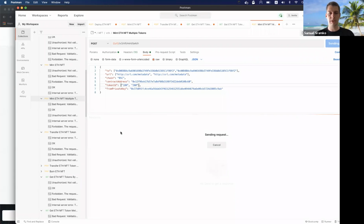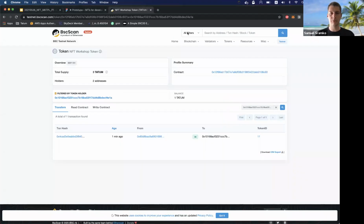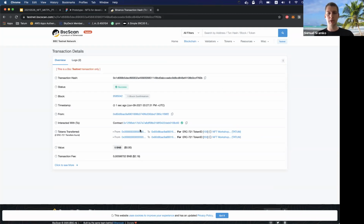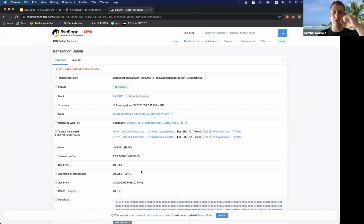And we will see in the transaction that we have created two tokens in one transaction. The transaction cost is a little bit lower than if you would mint only one. We have consumed 300,000 gas.